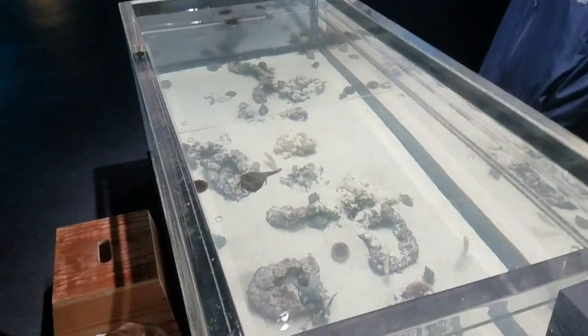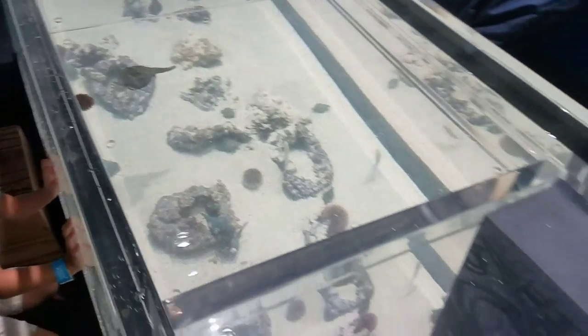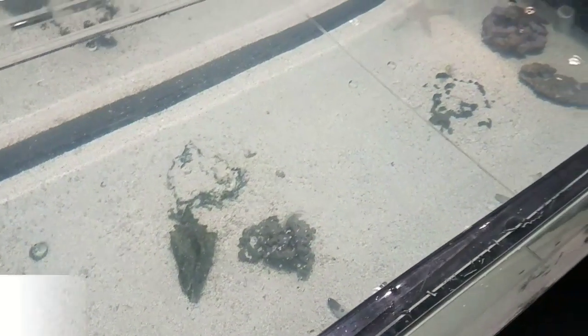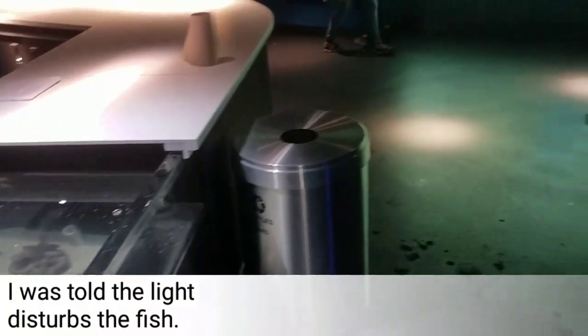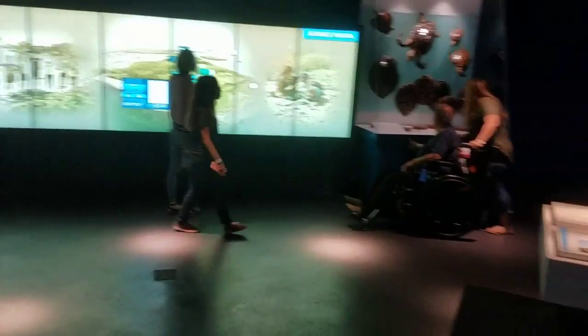All right, so they have interactive stuff you can actually touch, which I will do momentarily. And you can touch a hermit crab. Is the light on? Yeah. Oh, okay, I'll turn it off. All right. If I point it this way, it's okay? Okay, all right.